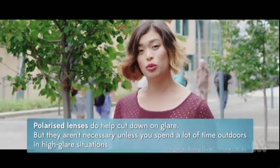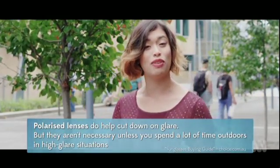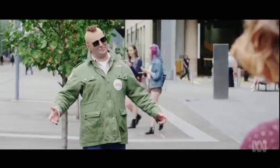Polarised glasses do reduce glare, but they're expensive and they don't necessarily offer the best UV protection. So you might not need them unless you spend a lot of time in high glare situations like fishing or being a taxi driver. Wait, now you're talking to me?